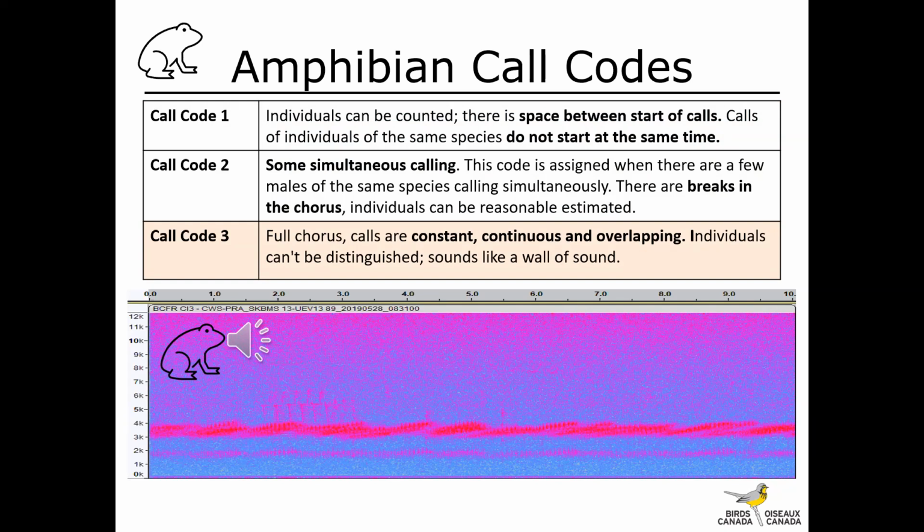So apologies if you weren't able to hear that one. That recording was a little bit quieter. But as you can see from the spectrogram, it just kind of looks like a mess of sound on that frequency for the chorus, for the boreal chorus frog. So really, really hard to estimate. You just feel like you're surrounded by amphibians.